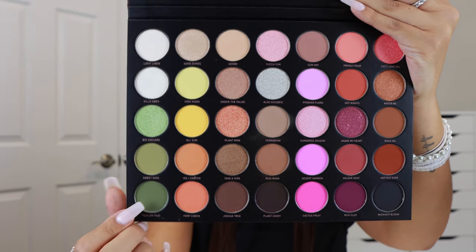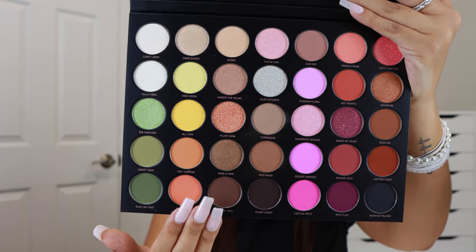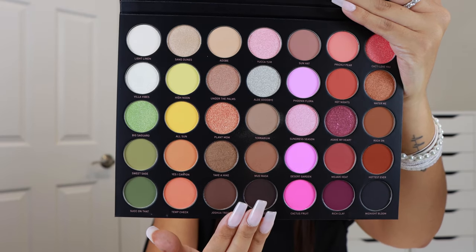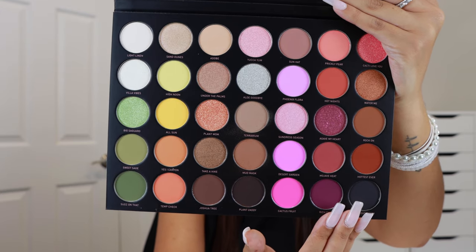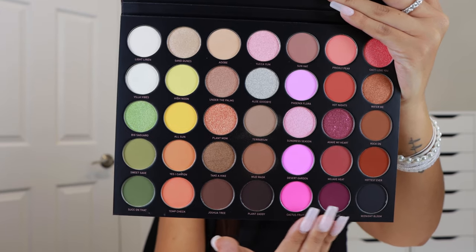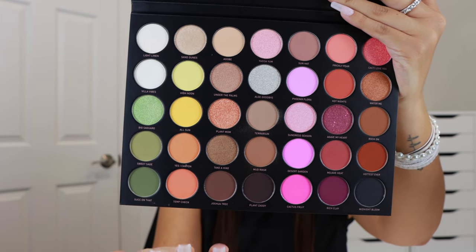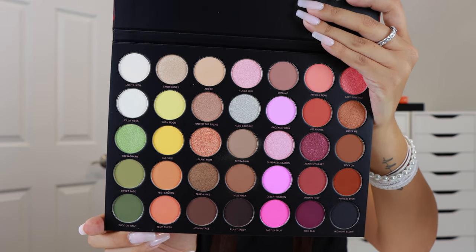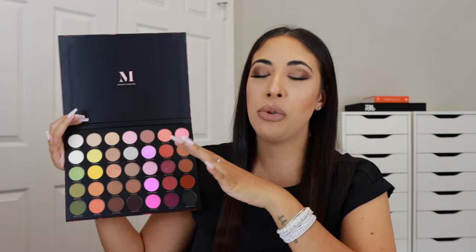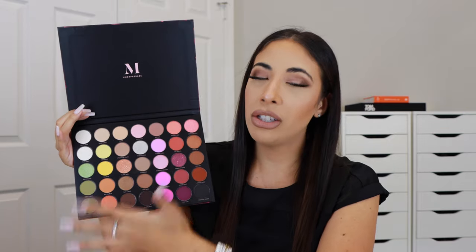So here's the palette, and the reason I love this for fall is because it's got the green tones right here. You've also got all of your neutrals and the browns, but then moving down here, you have more of the darker oranges, the berry colors, and the black shade. So overall, I feel like you can really create a gorgeous fall look with this palette, and it really gives you the option to match any outfit. This is a great palette to travel with because all of your colors are here.